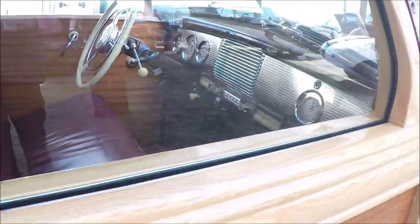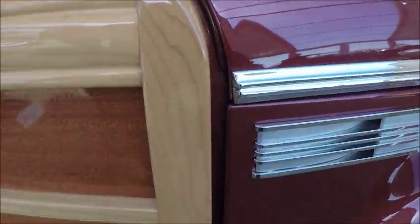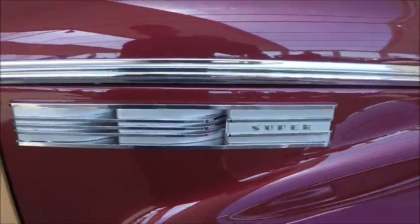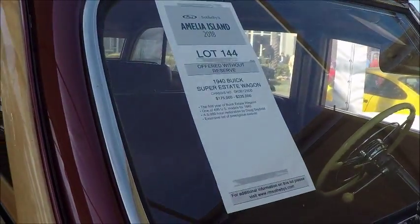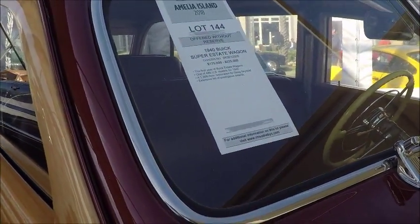Well, if you wanted a deluxe station wagon, Cadillac didn't make them, so this was the next best. It would be a Buick. This is for auction at Amelia Island, 0309184405.